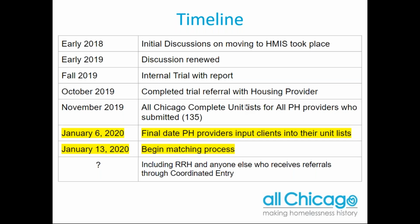Then in November, we asked everybody to have their unit lists completed, and so far we're up to about 135 or so projects, and we at All Chicago have put those into ServicePoint. So thank you all for that. That was a ton of work.